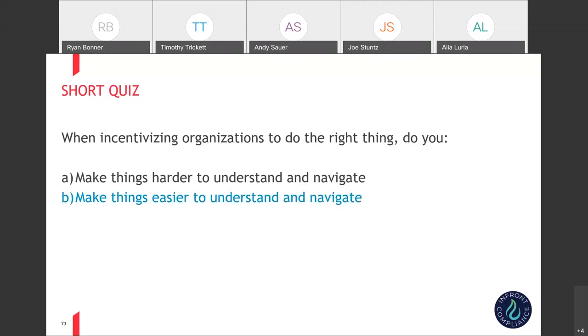Easier. We have found in our career, and we again spend a lot of time caring about this subject and putting a lot of effort into making our platform really, really focus on this particular concept, which is when you want to incentivize organizations to do the right thing, particularly where there is behavior change, you want to make it as easy as possible for them to understand and navigate, particularly when it's as critical as cybersecurity is. Next slide, please.